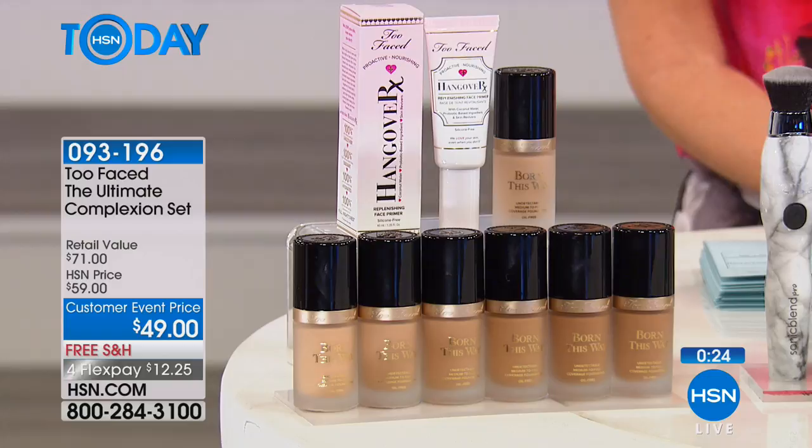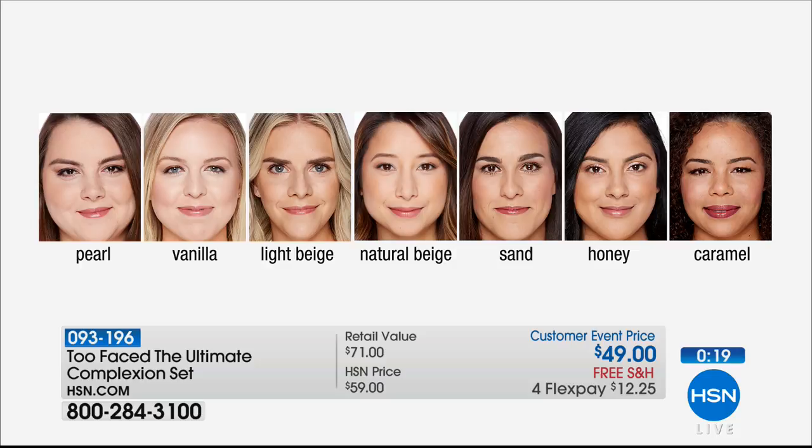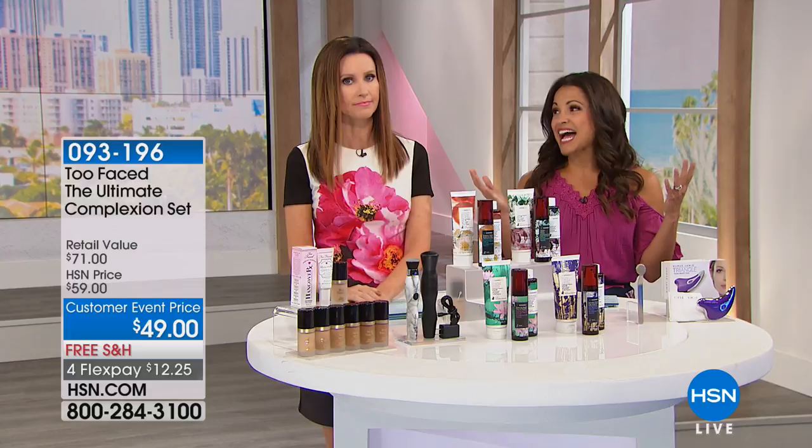Want you to be able to see all of the shades right there on people. And there you can see, Pearl is the lightest of light. Vanilla has a little bit of a creamier texture, light beige, natural beige. Those are your 2 medium tones. Sand is your darker medium. Then we have honey and caramel. And the Born This Way foundation on its own is $39, and the face primer, $32. Fantastic value on that one for sure.